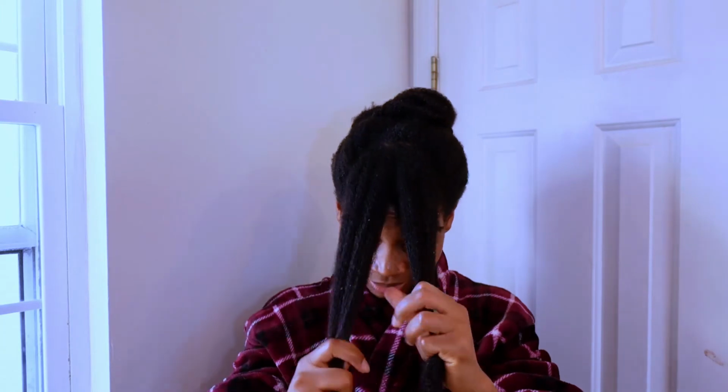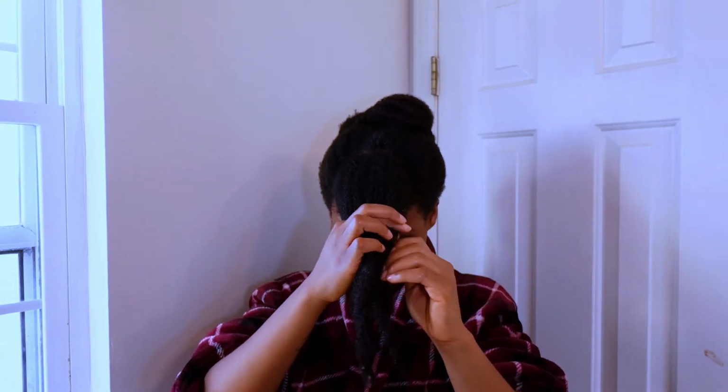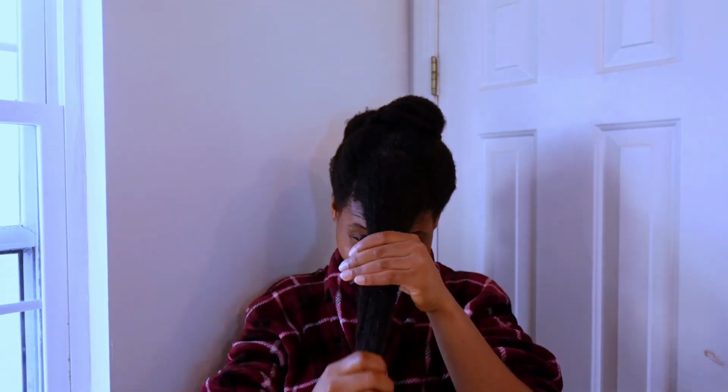So now, time for the bang. This step is very simple. Make sure you take all the hair that you've prepared for the bang. Make sure you take them together and make sure that no hair is missing. So we need to stretch the ends of the hair.